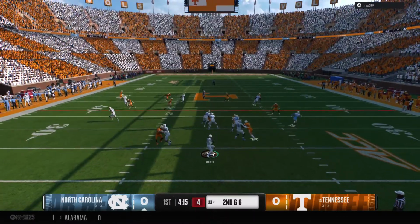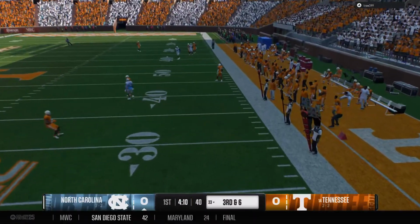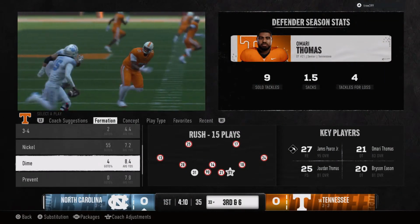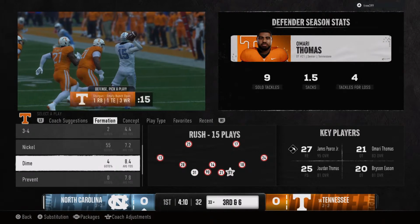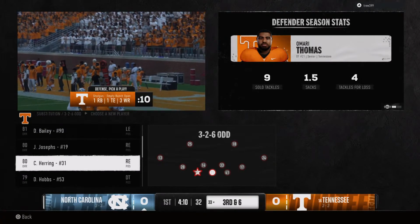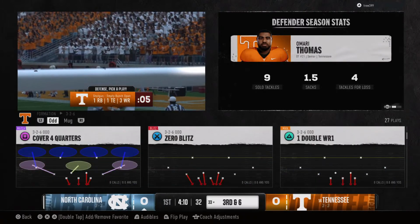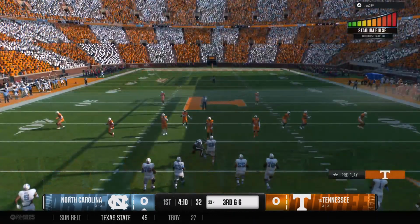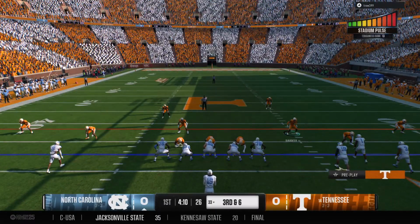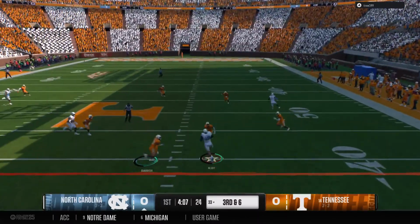To the air, it's Harrell. They're bringing heat. Flushed out of the pocket. Got rid of it just in time. Nowhere close on that one as he got drilled trying to deliver the football, and now they face 3rd down. Quarterback by himself in the backfield.